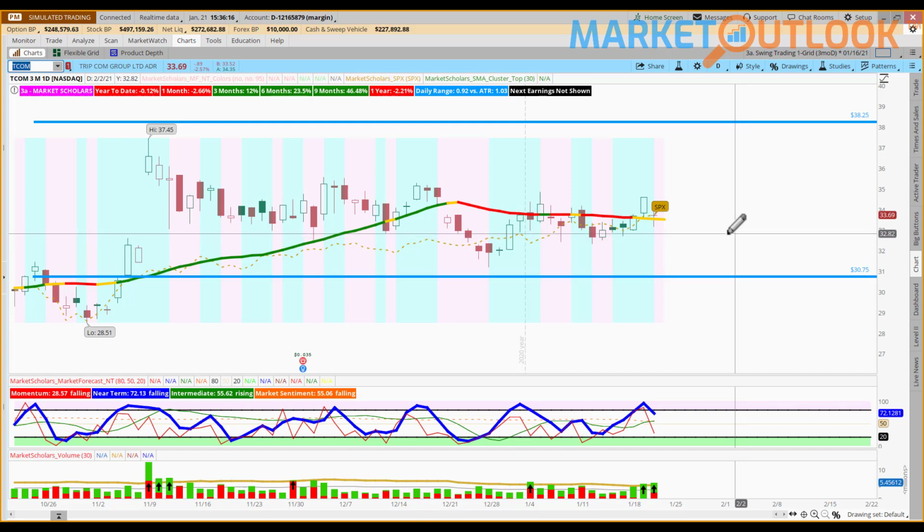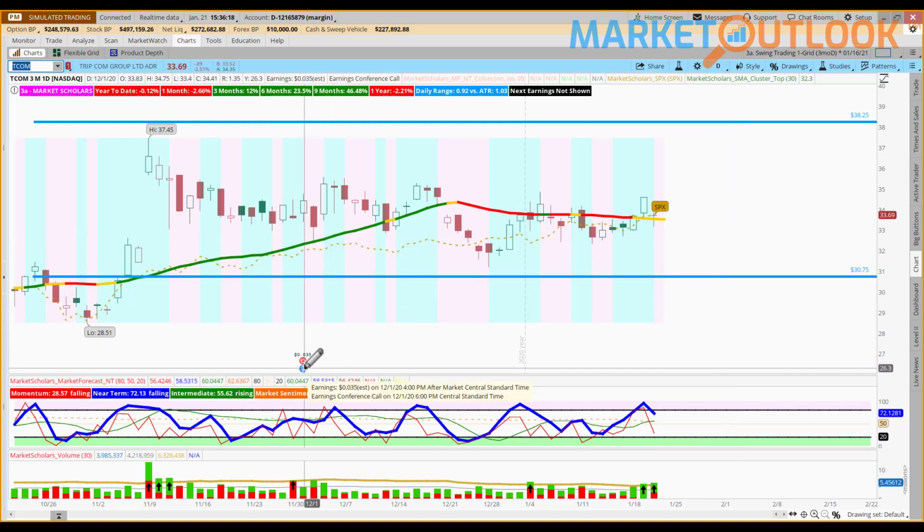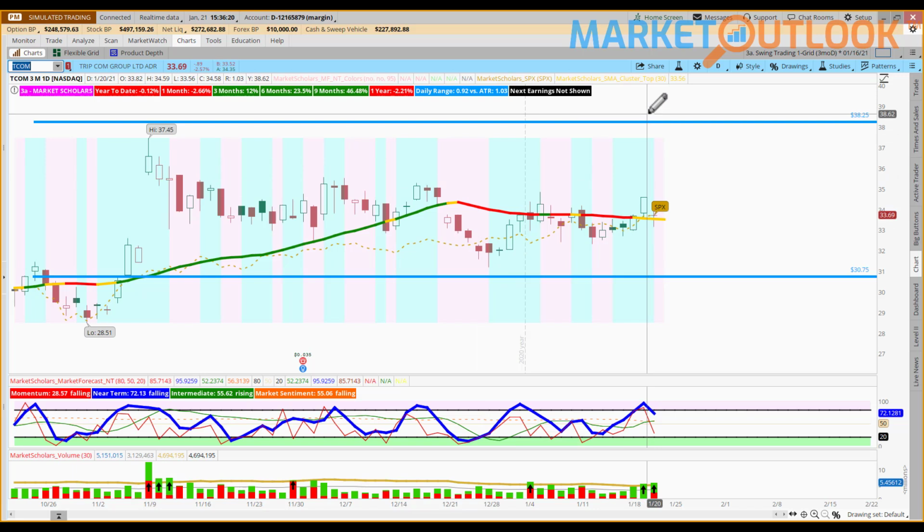Doesn't look like it's going anywhere. They've already reported their earnings, and their next earnings announcement's probably not going to come out until early March. And so our February contract should not be affected by any sort of a major gap up or gap down as a result. So anyway, that's what I had for you here today.